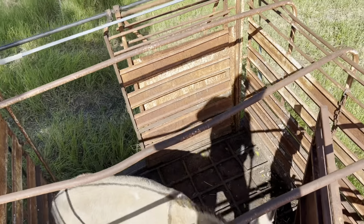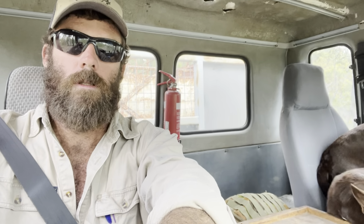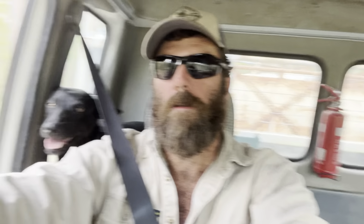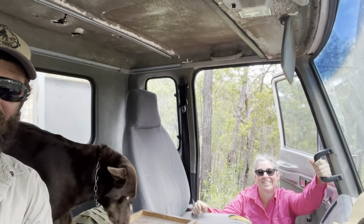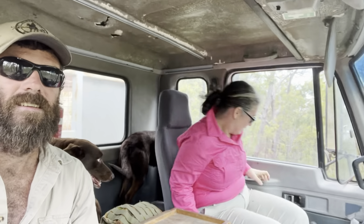Headed up to the mountain block on our back road to release the donkeys. Got the dogs in the truck, and donkey in the back. My number one gate opener. She came for a drive, well, that's what she thought. Come to open the gates. I know exactly why you bought me.